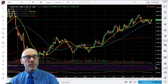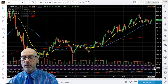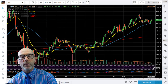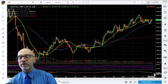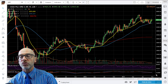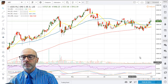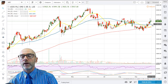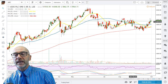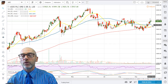On momentum, you can see that we have broken into positive momentum. The RSI now at 54.97, but not quite showing positive momentum from the MACD, which are still tracking downwards. On the daily, here you can see that the moving averages are all moving back up, which is positive. Again, you can see the resistance and also the 20 being below the 50.